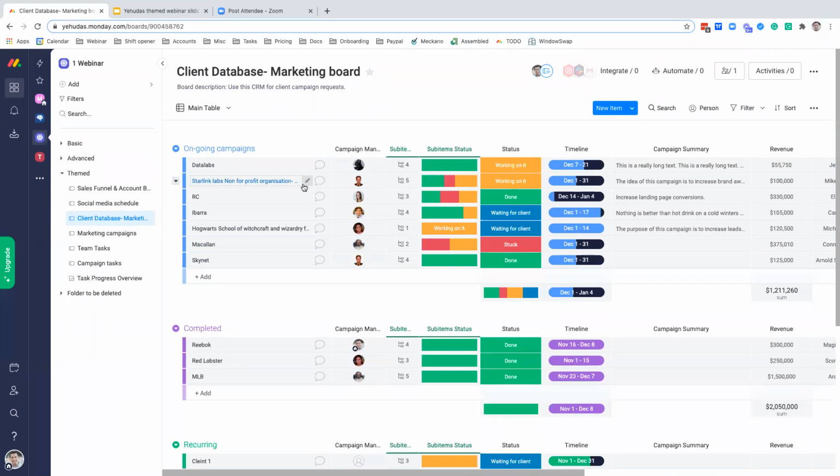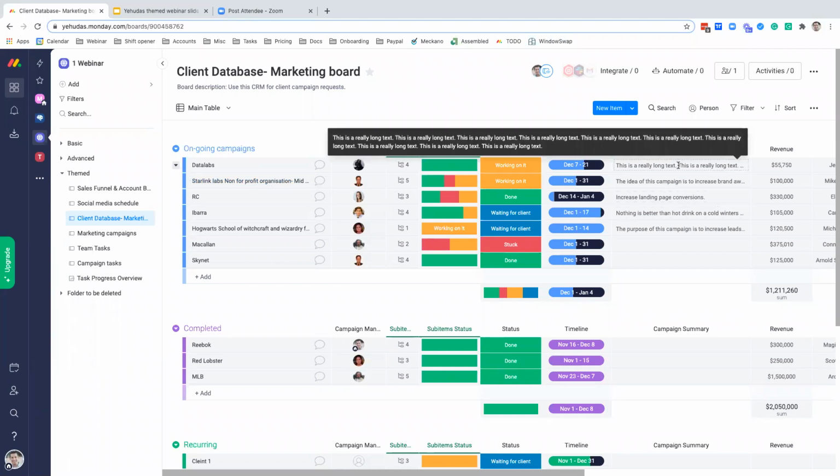This amazing new feature allows you to change the height of a board's item from single, which is the default size, to double and to even triple the size. So this is great, especially if you have boards with long items and long text column fields as we have over here. So instead of having to hover over the item's name or the text column, you can now see more text from the get-go.